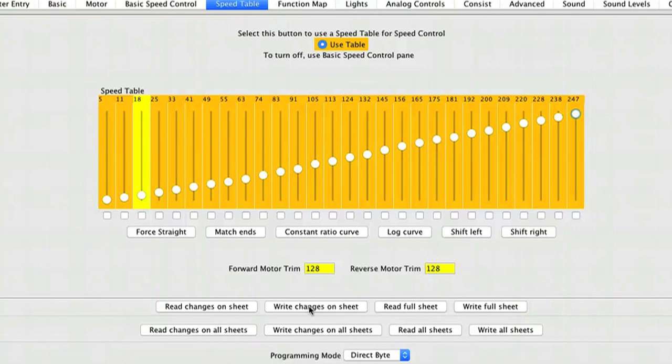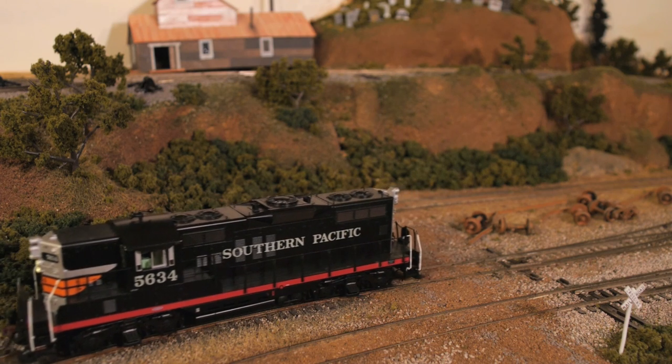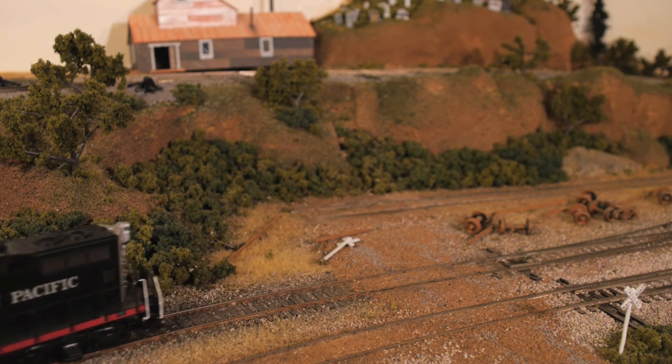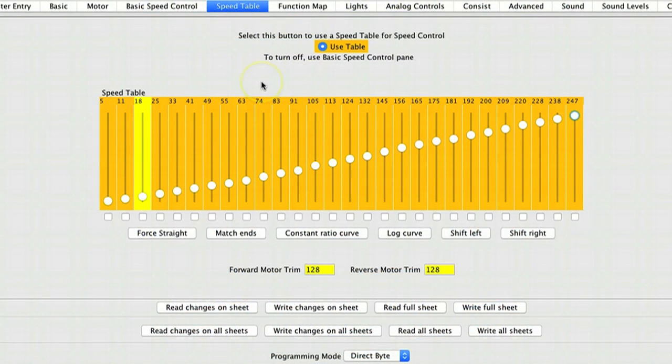So this works really well. Now once you write the values, the locomotive will jerk a little bit to show that it's been programmed. Now you can run the locomotives together again and test. Again, as I said, this may take a little bit of time to get the values right, but once you do, you'll really like the results.